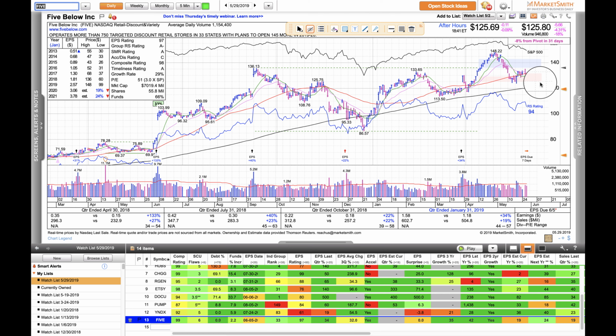It's basically a discounted retail store, and those have been doing well. And if people are thinking we're going into a recession, these discount stores should do very well. So if you're a recession hawk here, this is something you still might want to pay attention to. 34% earnings growth, 19% sales growth, 99 composite rating, and 6 stock checkup flaws.